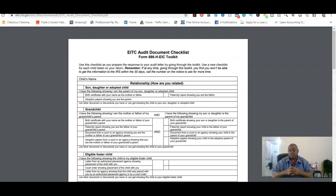Those are the things you want to do to help protect you in a situation where a client gets audited, or several clients that you prepared get audited. You want to protect yourself in those situations by learning what to have inside your file when it comes to the due diligence requirements, especially for people getting a refund that includes the earned income tax credit.